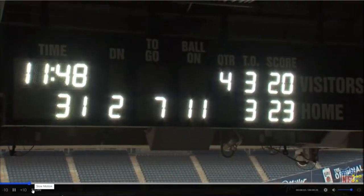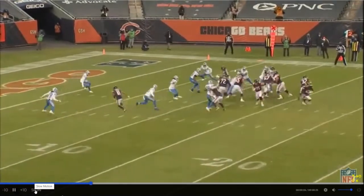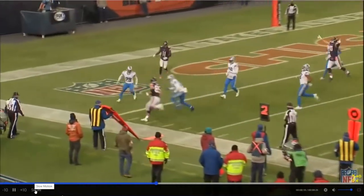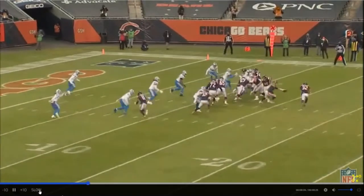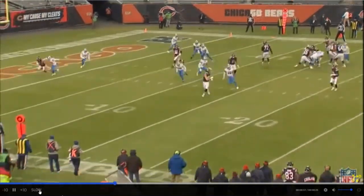All right, second and seven. We're up three. In the red zone, play action. Waggle to Komet. Touchdown. I swear I had Komet as an anytime scorer. I knew he was going to score.